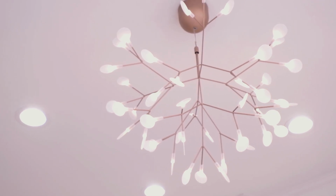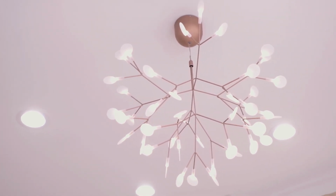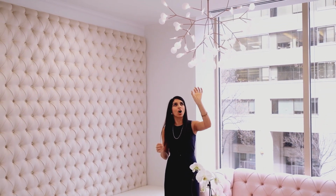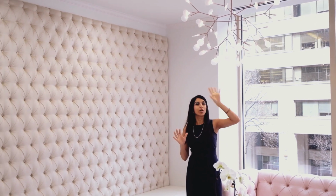So my patient, Allison, and myself, we all went to Illuminations in DC, and we looked at lighting together, and we picked this chandelier. And this is such a delicate piece. The wiring is done in a rose gold, so it pulls in a little bit of that pink. And then the leaves are done in like a fine glass. And so it's one of those pieces that it's lighting, but it's also like a piece of art.